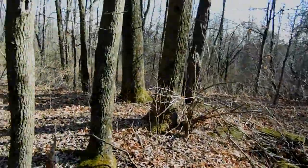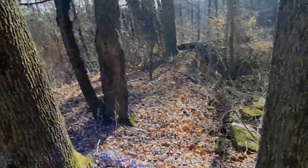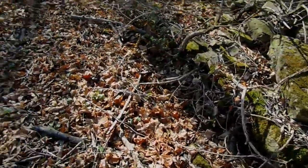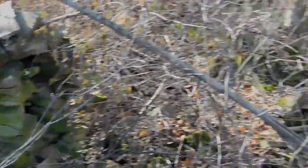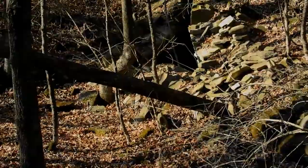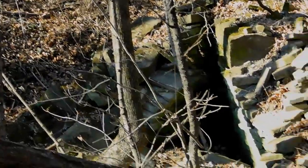God, this is unbelievable. Oh my God. Yeah, let me go around here. Look at this. All these stones, big stones. Look at these stones piled up over here that were part of it at one time. Crazy, right? And look how deep it is. Unbelievable. What is that? A little cave in there? I don't think so. Might have. You see in there? This is something else.